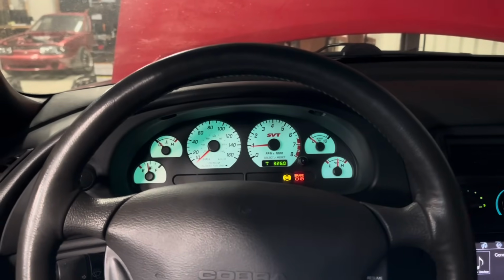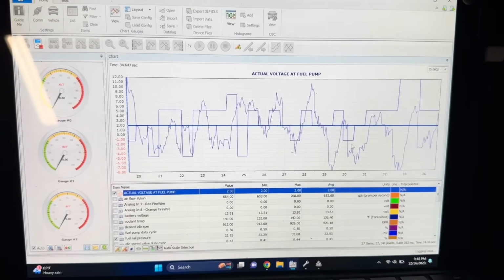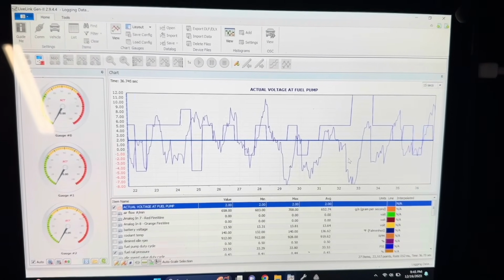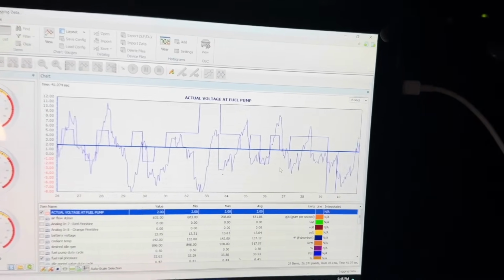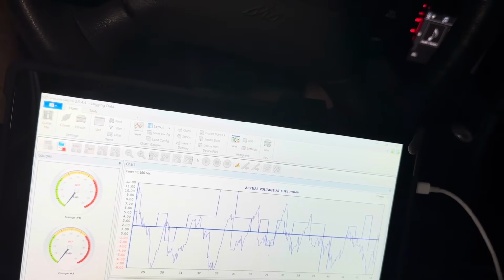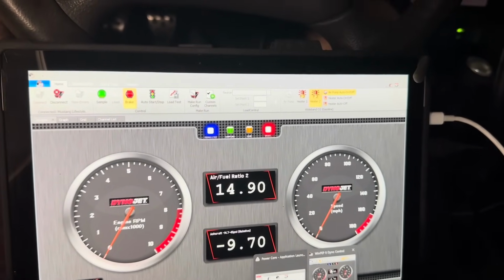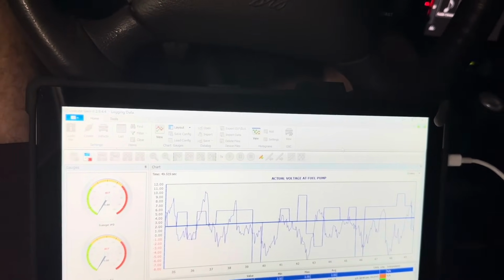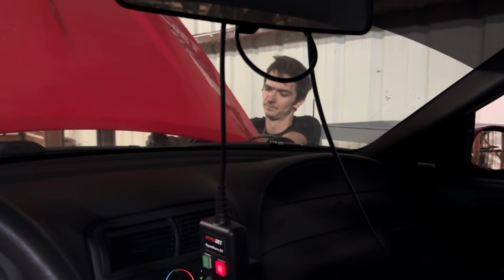All right, guys, so we are up and running. We're gonna set the base pressure a little bit higher, 33 PSI. We're gonna kick that up to 40. And our air fuel is in the neighborhood. So we should see that stabilize a little bit with this fuel pressure fix. We got Cody adding a little bit more, and we should be ready to make a hit.